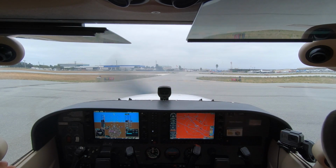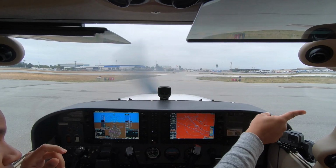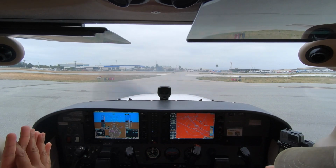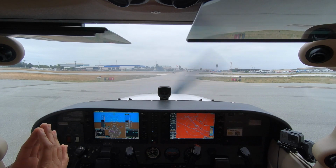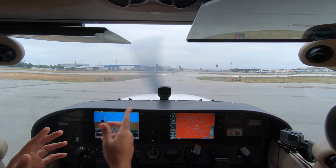Winds 240 at 4, so it's a very slight quarter-range tailwind. Rotation speed is 55. If we don't get 240, roughly 70% of 55 by the second windsock, power to idle and full brakes to abort the takeoff. If we get airborne and lose the engine under 1,000 feet, we'll land straight ahead of us. And above 1,000 feet, if we lose the engine, we'll turn back.